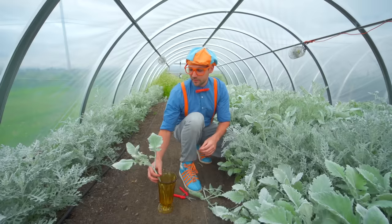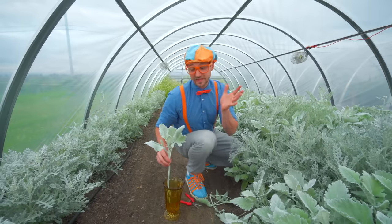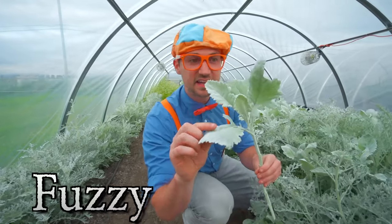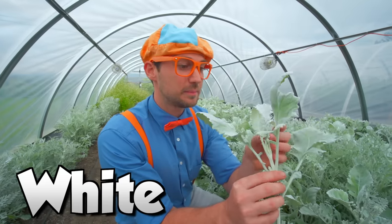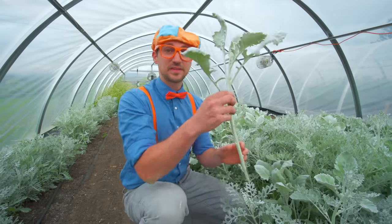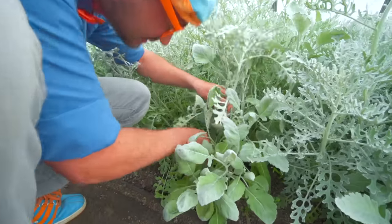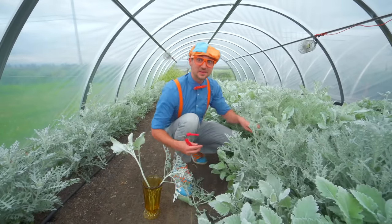So, how you make a bouquet is you start with a base flower, like this. Well, actually, you start with a base plant, and then you add the beautiful, colorful flowers. But this plant right here, yeah, it's fuzzy. And it kind of looks like the color white. Oh yeah, normally plants are the color green. Well, sometimes, really depends on the plant. But this one is pretty white looking. All right, let's cut some more, shall we? There we go. All right, perfect. And some more.